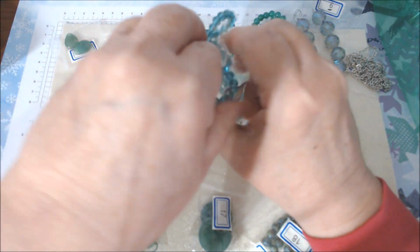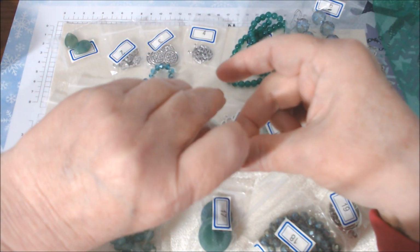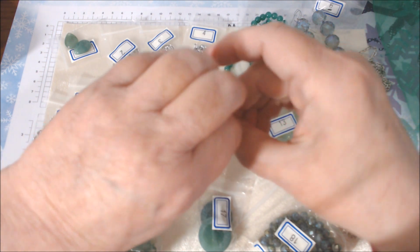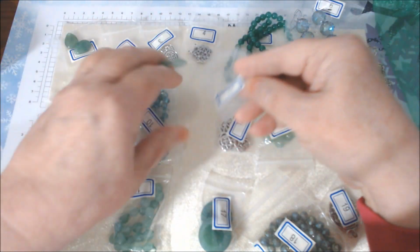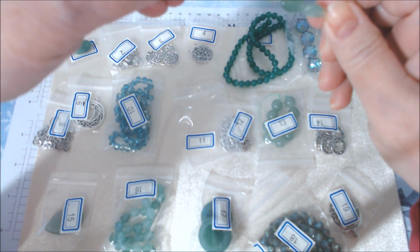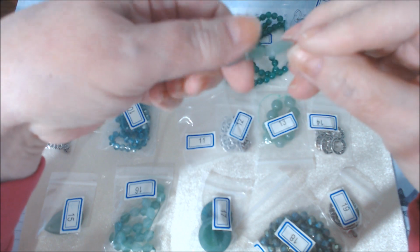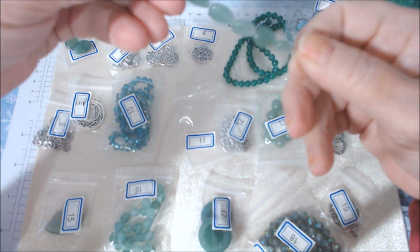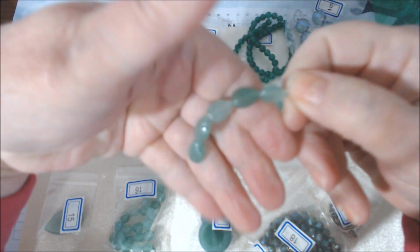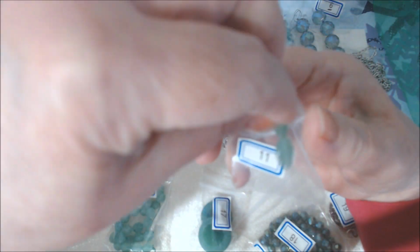Okay. Number 11. 5-piece strand, approximately 12mm hand-carved green aventurine leaf beads. When they said leaves, I was thinking like a pendant leaf. Then we might still have that too. So we only got 5 of these, which is kind of weird, but it's okay. They can be used, and I have so many leaf beads. Leaves and flowers and other shaped things, I have lots of.